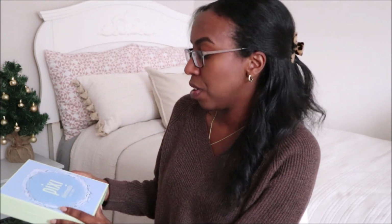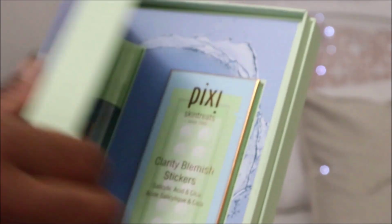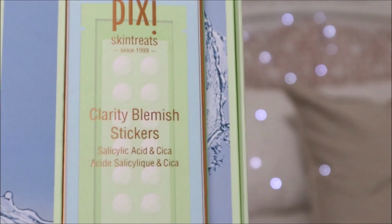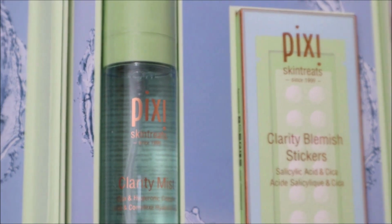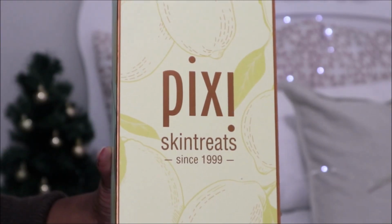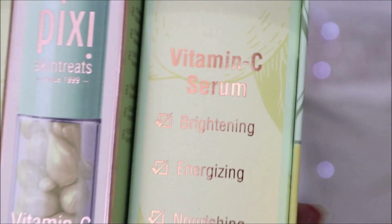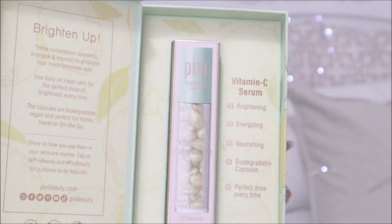And then next, from their Skin Treats line, there is Clarity Blemish Stickers, which is just pimple patches, and this has salicylic acid and cica, I believe, and it also has a clarity mask. And my sister got me into using pimple patches, and they work really great, especially when it's that time of the month for me, so I'll be using it then. And then next, this is their vitamin C serum, and this is brightening, energizing, nourishing, and these are biodegradable capsules. And I haven't used anything like this before, so I hope it works out great for my skin.